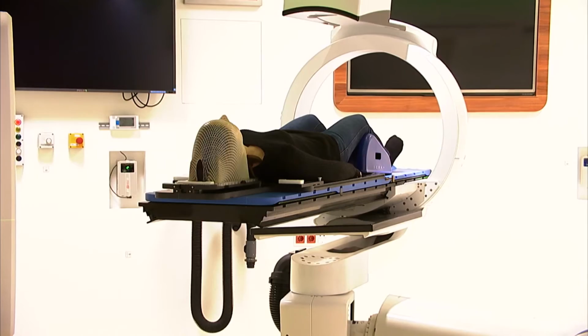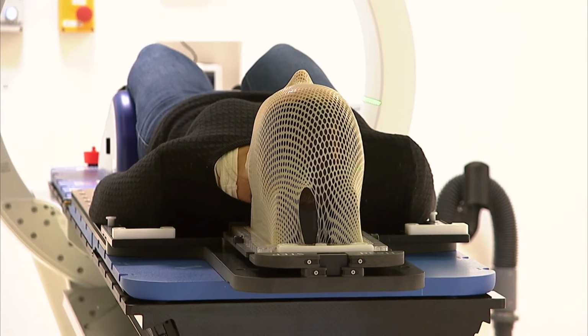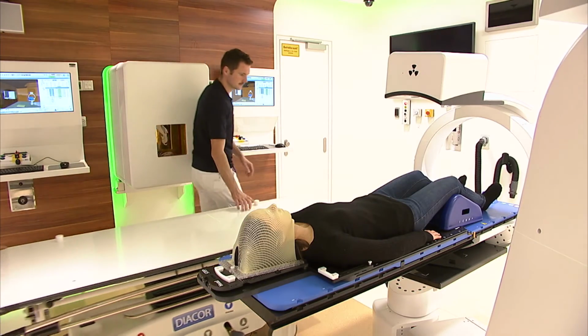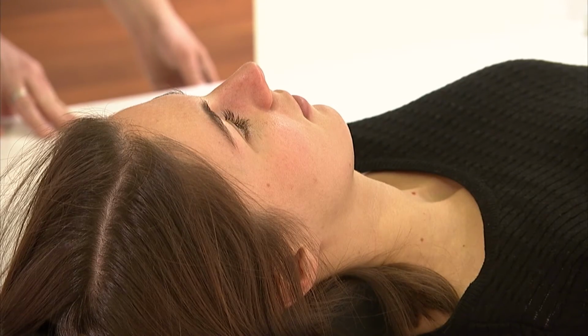The ion beam scans your tumor layer by layer, dot by dot, in order to apply the previously calculated dose. Your individual treatment sessions only take a few minutes. One session will be performed per day. You can leave the outpatient clinic immediately after each session is finished.